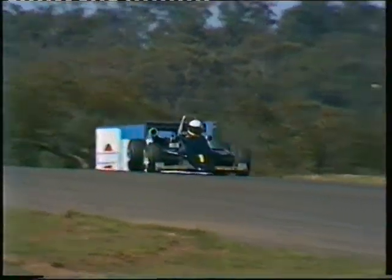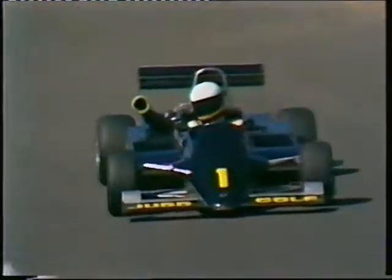Man holding down third place, still in car 33, is Craig Sparks. Driving a different car again, a Richards, and I think that also is built by a former Formula 2 champion. That's correct. Ian Richards from South Australia did a beautiful job building that car, and that was the lead car for a season or two in Australia before these came out.